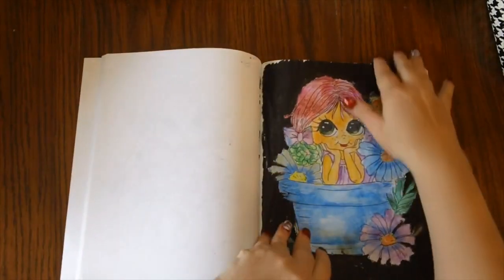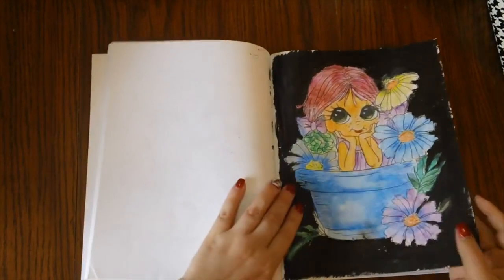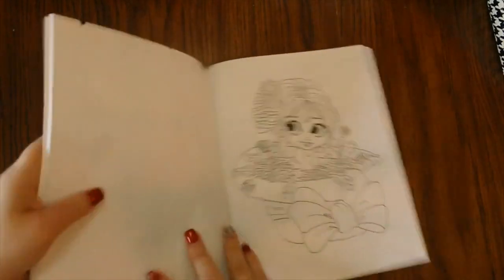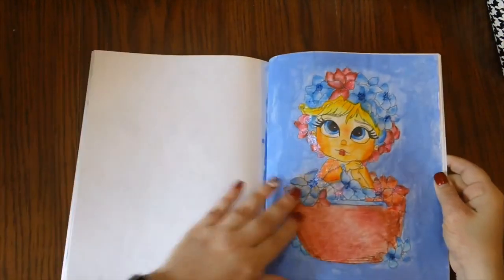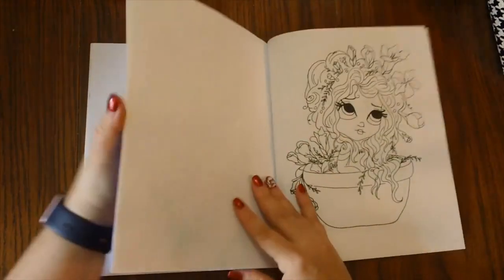And I did gesso the page before I did that, because this book is on CreateSpace paper and there's no way you can really add water to this unless you gesso it. So I did gesso that page for watercoloring. And same thing over here on this one, this page is gessoed.